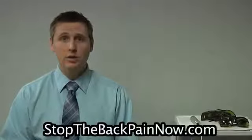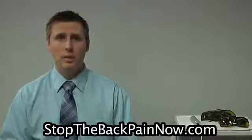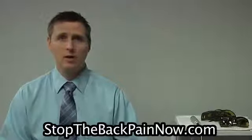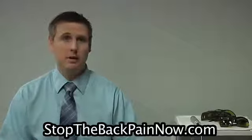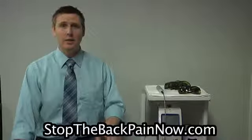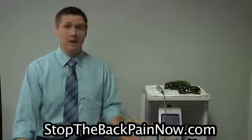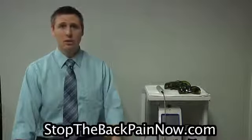These class 4 lasers are actually utilized with many professional athletic teams. They have them in their locker rooms, and they use them on all their athletes if they suffer any type of injury during the games. So if you think you're suffering from inflammation, find a chiropractor that utilizes a class 4 laser to get you out of pain.